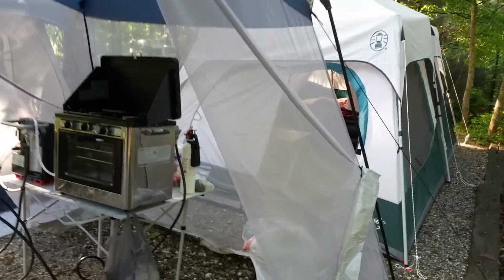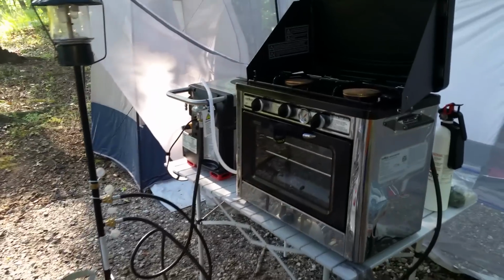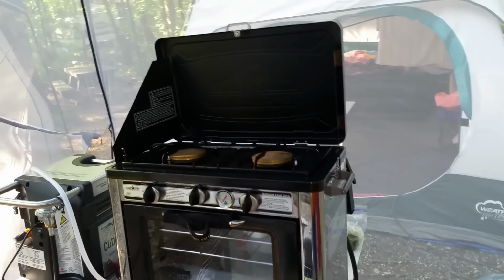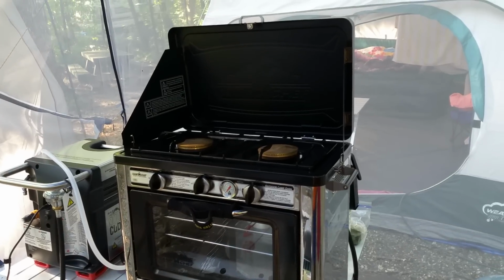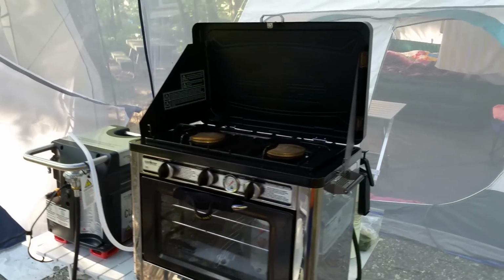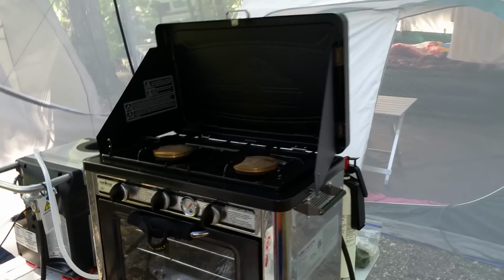So here's our kitchen area. The kitchen area is fully equipped to survive out in the woods. That is the Camp Chef 2-burner stove with the oven. That thing is a winner. We tested it out last weekend cooking on it. You can use both burners on top and the oven simultaneously, and it's still cool to the touch when you try to move it around. So that has been a winner for us.